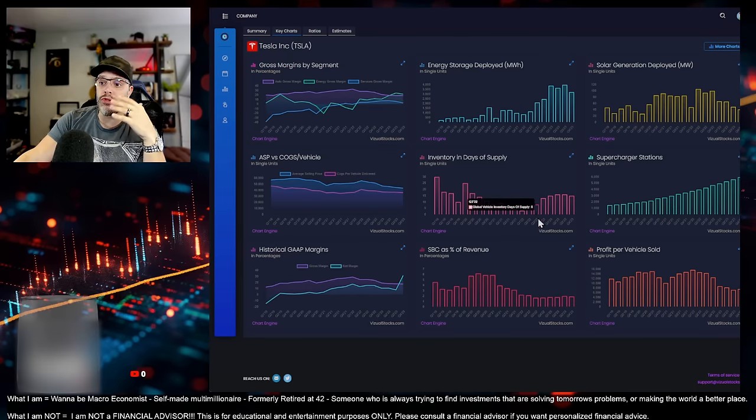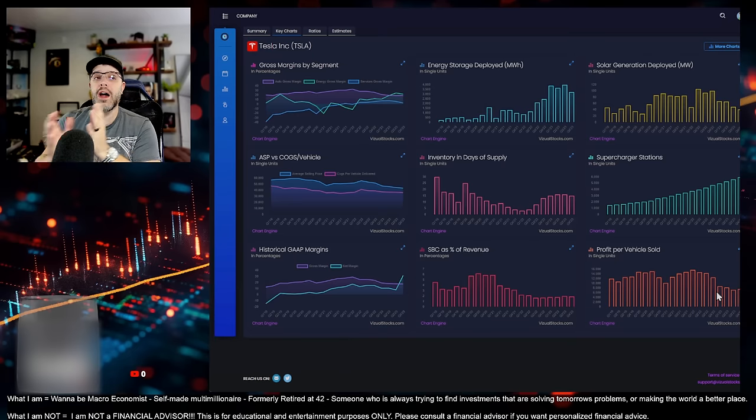Inventories and supply are fine. They're doing good. Net margins are climbing. Profit per vehicle has started to stabilize. This is at a time where vehicle sales are plummeting. Used car sales are plummeting. And this company is still maintaining.